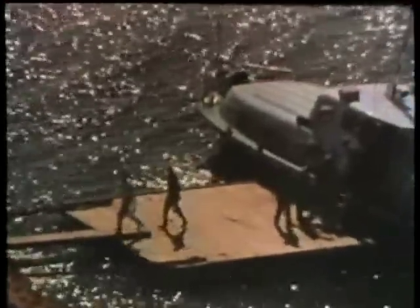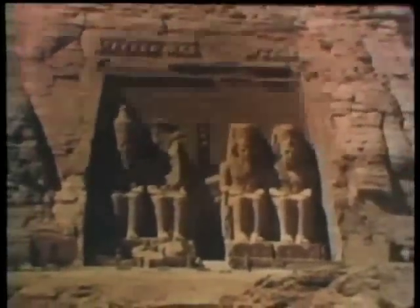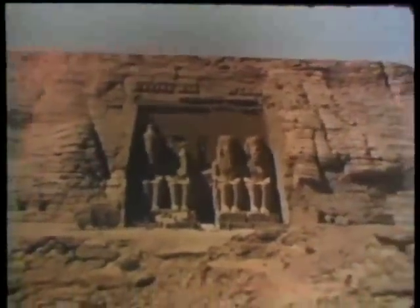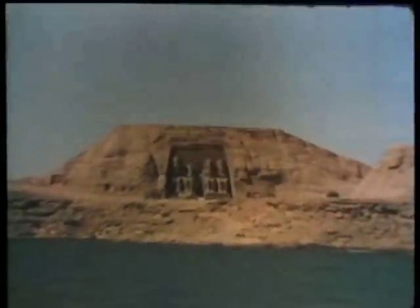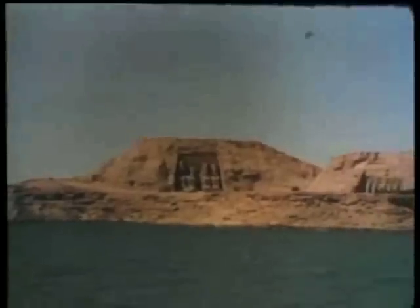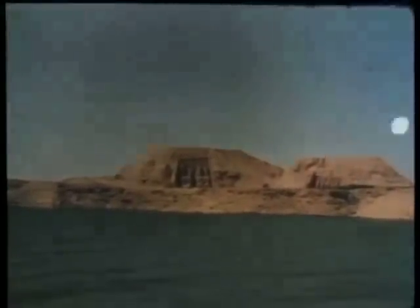Here are the temples of Abu Simbel, ready once more to greet the rising of the sun. They will bear witness at one and the same time to the genius of an ancient civilization and to the miraculous skill of modern technology. They bear witness also to the world's will to preserve the best of its past without renouncing progress, and to rely on international cooperation in order to achieve this goal.